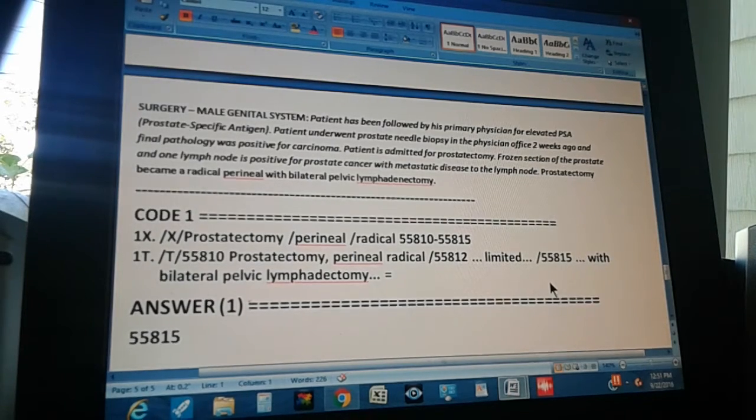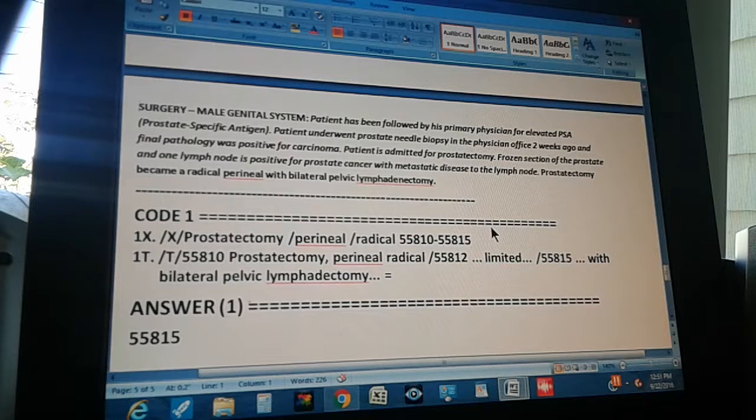All right. So this is the summary of the whole problem. It's the surgery section of the CPT book. It's the male genital system. The patient has been followed by his primary physician for elevated PSA, or prostate-specific antigen. The patient underwent prostate needle biopsy in the physician's office 2 weeks ago, and final pathology was positive for carcinoma. The patient is admitted for prostatectomy. Frozen section of the prostate and one lymph node is positive for prostate cancer with metastatic disease to the lymph node. Prostatectomy became a radical perineal with bilateral pelvic lymphadenectomy. Okay, that is the procedure, and there's only one code.